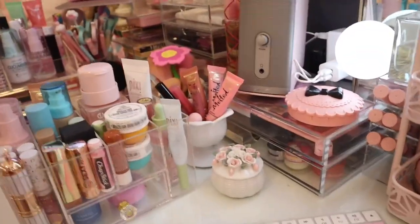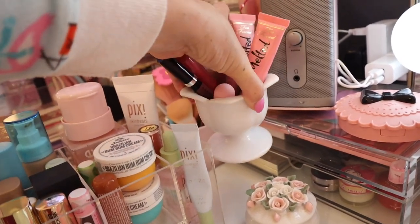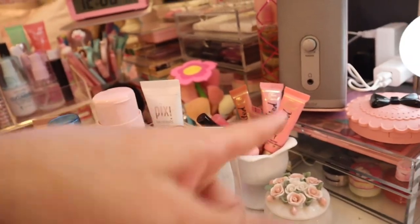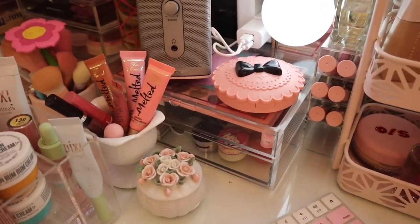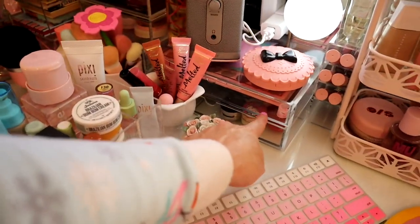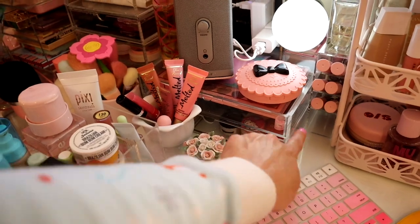What else? So this little thing I found at the thrift store for $1, and it looks like a little votive candle holder, you know, but of course I repurposed it and I'm using it for my Too Faced liquefied longwear lipsticks. So I do have this little container that holds false lashes, and I got that on Amazon. So here's another one of those Container Store or Muji. I just can't think of it right now. But this is the larger one. Two drawer larger one. And these are the smaller versions.